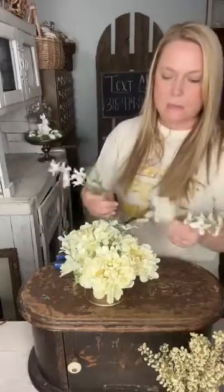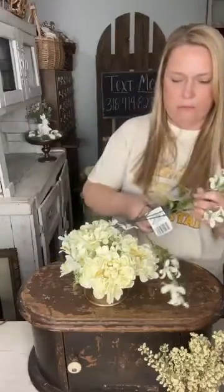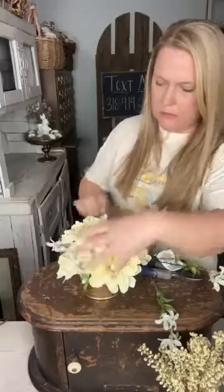And I love mixing, because to me, that's like nature. Like nature has creamy, off-white. Looks more real that way. Okay, and look how pretty that's looking with the white and the off-white mixed. That is so lovely. It almost looks like a little wedding arrangement.